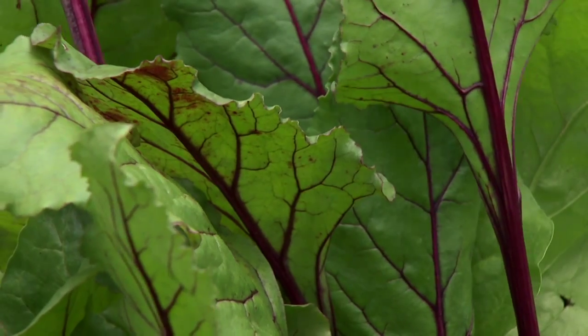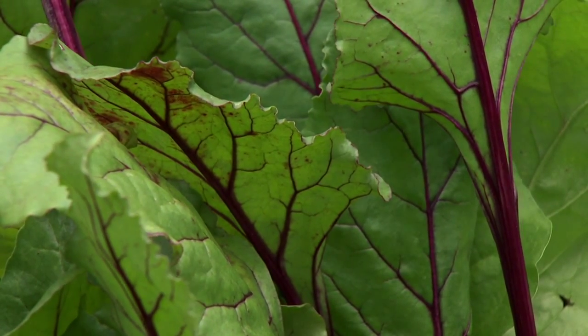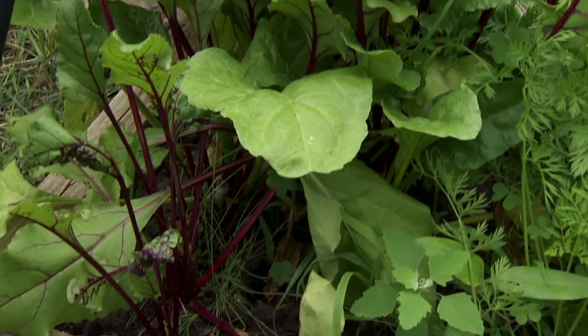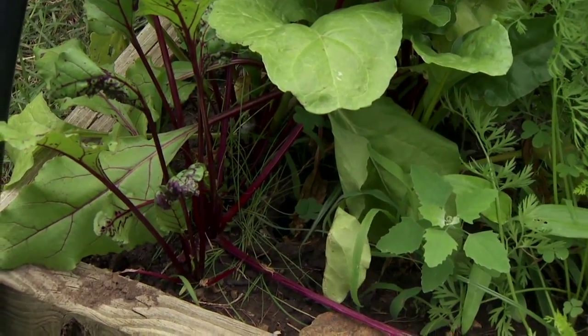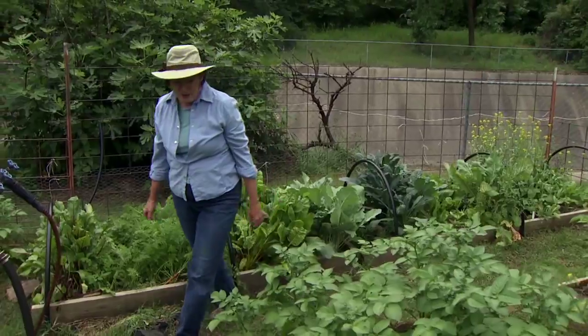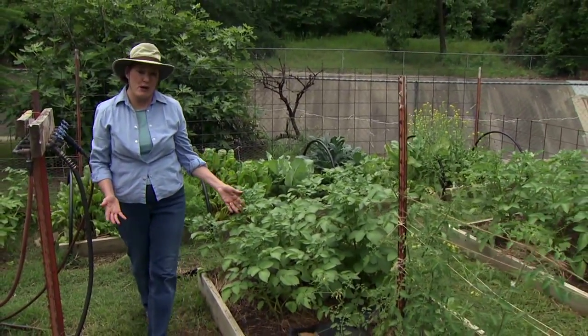And then over here, we have three varieties of beets that are not quite mature yet, but there are golden beets and red both. I had a neighbor here yesterday asking why everything's so crowded together, and that's to help with weed control. If you're going to grow things in a small space like these raised beds, you want to maximize the crops you have.